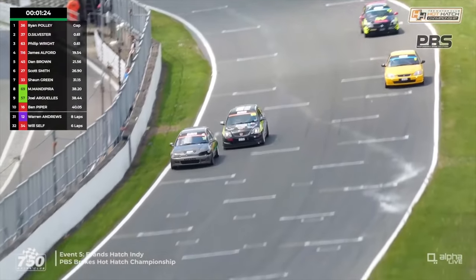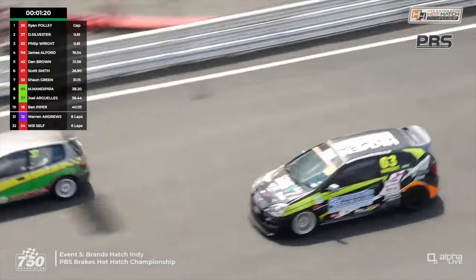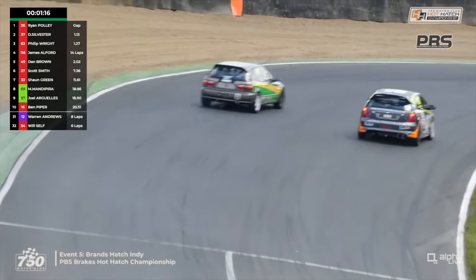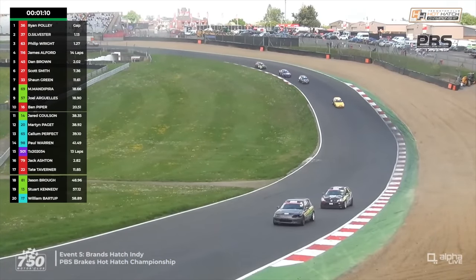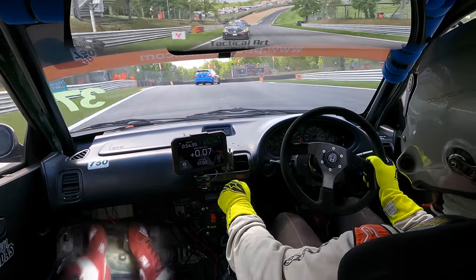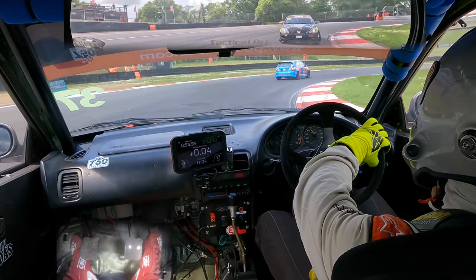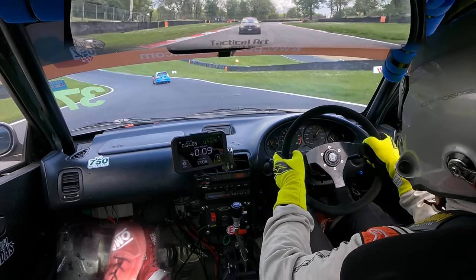The yellow car, and yes, there's damage on the front of that one as well. Yeah, I think that's matching damage. As Phil Wright now has a look at the inside as they go into Paddock Hill Bend, but he can't carry enough speed through there to make it up into second place. They're just over a second now behind the leader. I think we've got one more lap to go at the end of this one. Can Ryan Polly hold on? I suspect he might be able to.